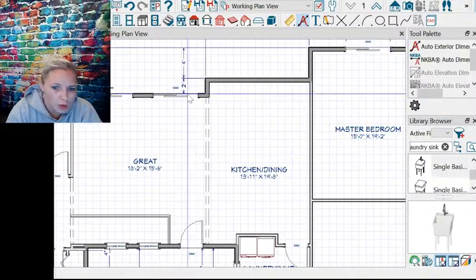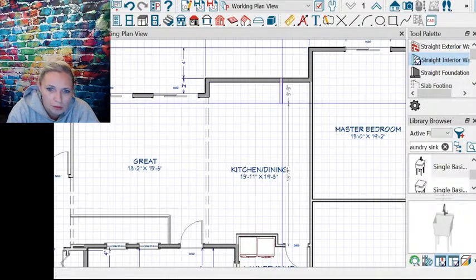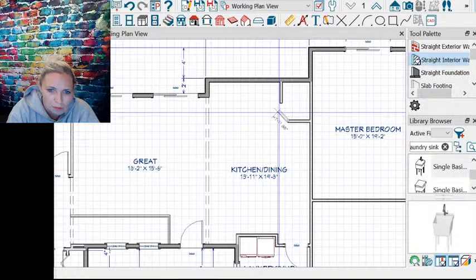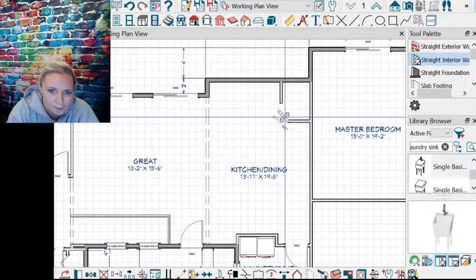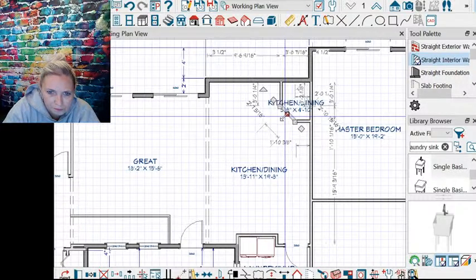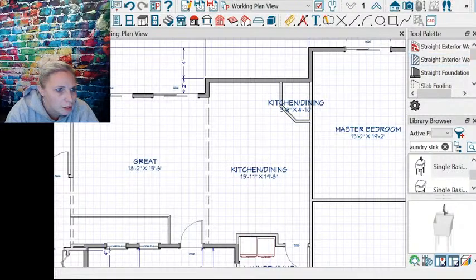So, client wants a corner pantry here in the kitchen. Something like that. There we go. And I can delete.